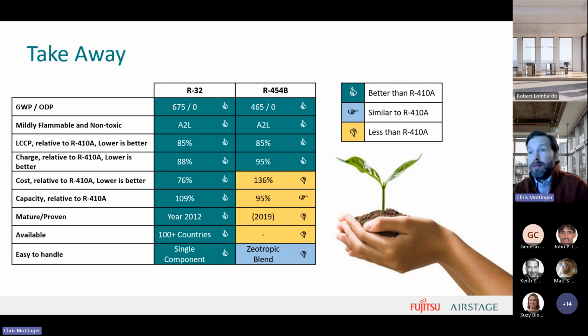So, takeaways from this. Yes, R32 has a higher global warming potential, or GWP. It is possible that in 5 years R32 might be going away, but that same potential exists for R454B. The 454B guys will tell you that R32 is going away. Me, as an R32 guy, I will tell you that 454B is going away in 5 years. Really, there is no hard law at this point that is going to make that happen. It is proposed that there will be an additional GWP step down, but that is not signed into law. That is not a hard requirement at this point.